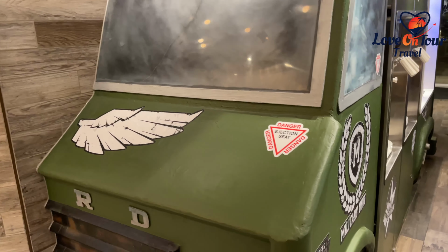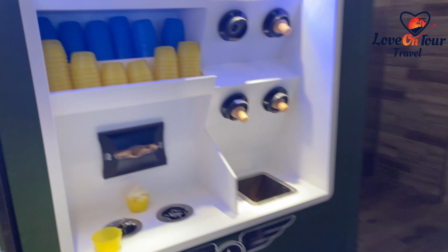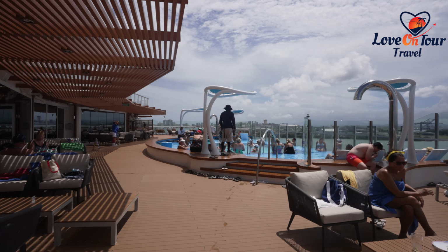This is also where you find the ice cream truck. I can see your mouth watering from there. Unfortunately, I'm lactose intolerant. Hey, don't make fun of the afflicted. But it definitely had a lot of volume and a lot of traffic there at the ice cream truck on most days.